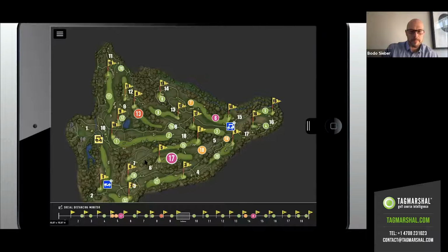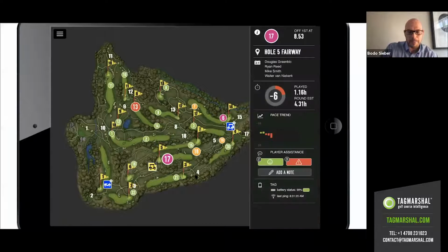Thanks, Philip. So yeah, to point out, we can obviously also track your drink carts, for instance. Here's a superintendent vehicle. Very often the superintendents like to have line of sight too, because they can get their team out if there are gaps in the field. And here's your marshal. So Philip, you would now point out, okay, group number 17 is the biggest icon. They have a tail of 2 that they're impacting. You want your player assistants to get onto that. So here she or he is.